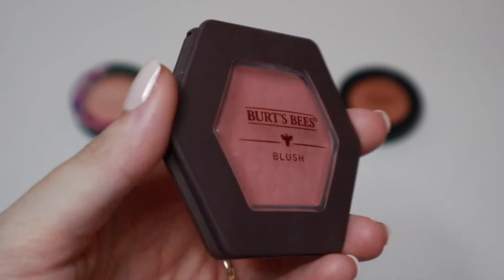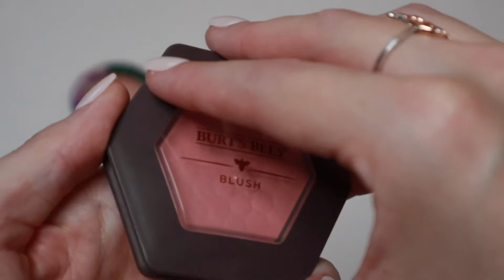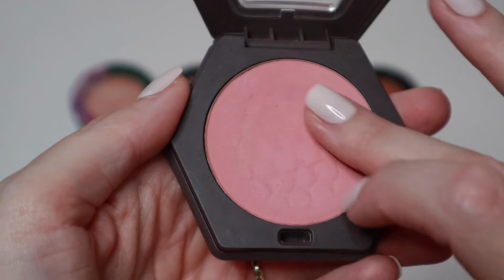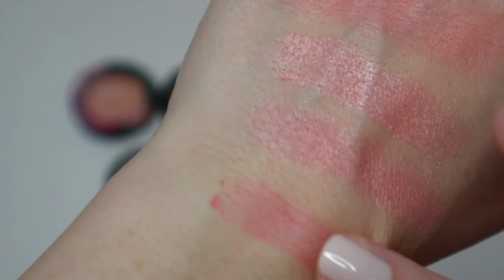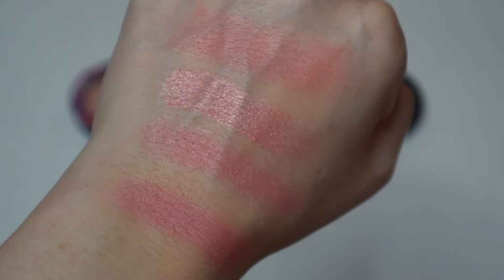Then we have another one that's in my everyday makeup drawer. This one is from Burt's Bees. This is one of their bamboo blushes, and this one is in Shy Pink. This is such a lovely blush shade. I think they have like three shades maybe. They might have more than that now. I'm not exactly sure, but I always favored this one the most over the other two. I mean, just look how pretty that is.